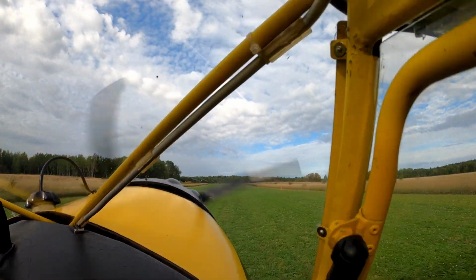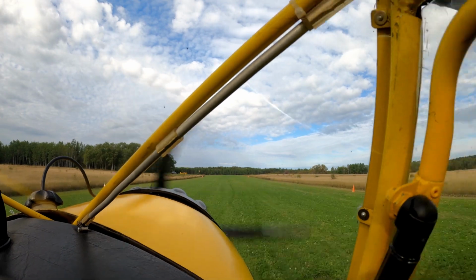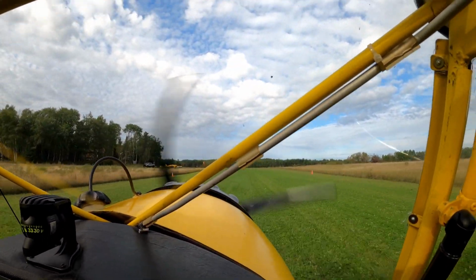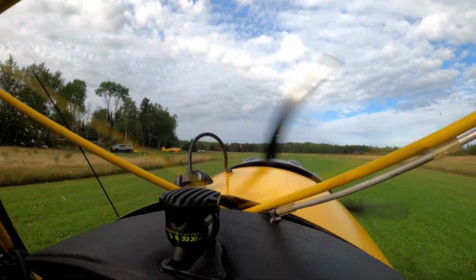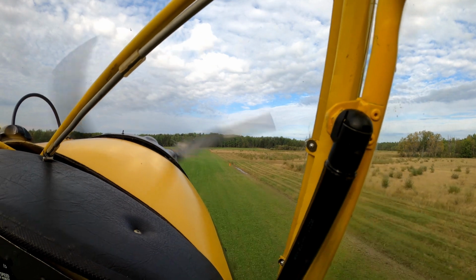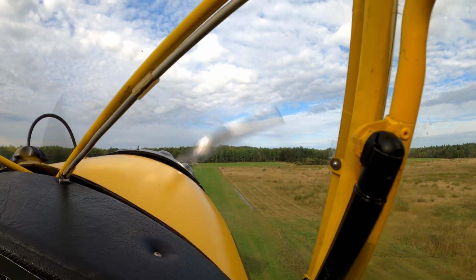Well, I'm not 100% familiar with the load capabilities of this particular Kitfox engine airframe configuration. I'm sure we were under the max takeoff weight, even if it was only just under. But the takeoff performance was pretty darn good. With two guys on a grass strip, we had no problem climbing out over the trees in the West End.